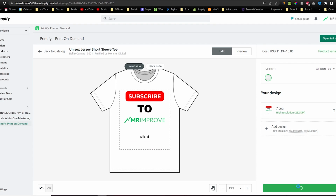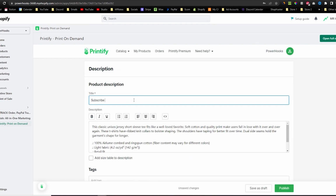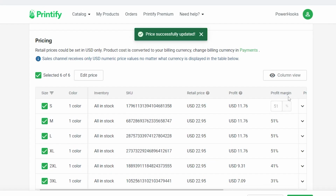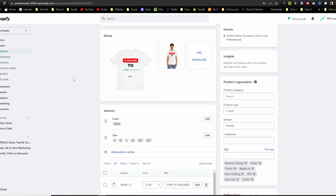When the t-shirts were done, I just disabled some of the mock-ups and kept one person. Then I added a title, description, and changed the price to $22.95. That gave us about 50% profit margin. Then publish, and now the design is on your store.